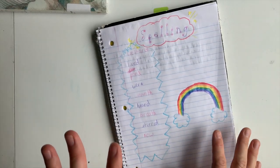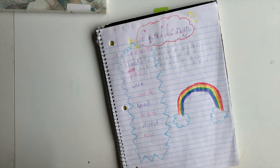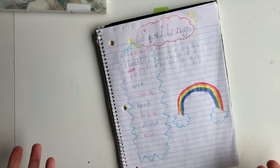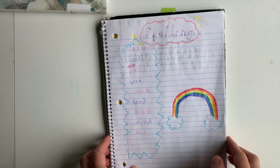I wanted to show you what we did for spelling this week. We normally play a game, but we kind of had a really busy schedule. So I just asked her, do you want to play a game or you just want to write the words? Then she ended up doing alternate colors, decorating it. I mean, she kind of just took it to her own thing. So spelling doesn't have to be a game. You could just write the words down. It's totally up to you.